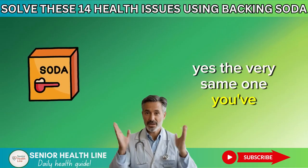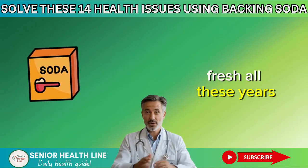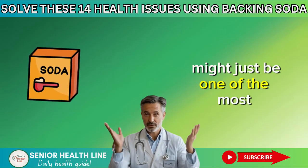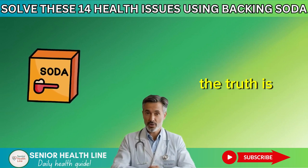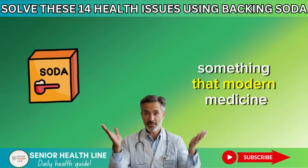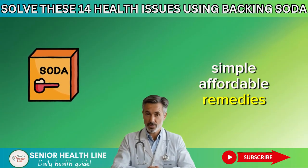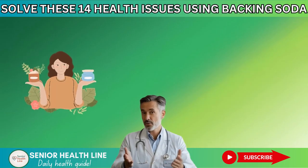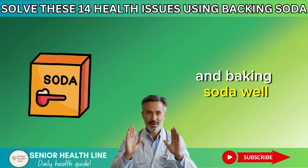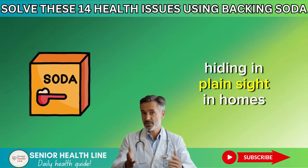Yes, the very same one you've probably used for baking cookies with your grandchildren or keeping your refrigerator fresh all these years, might just be one of the most overlooked health tools for seniors in America today. The truth is, our grandparents knew something that modern medicine sometimes forgets. Simple, affordable remedies often work wonderfully alongside conventional treatments. And baking soda? Well, it might just be the most versatile health aid hiding in plain sight in homes across the country.